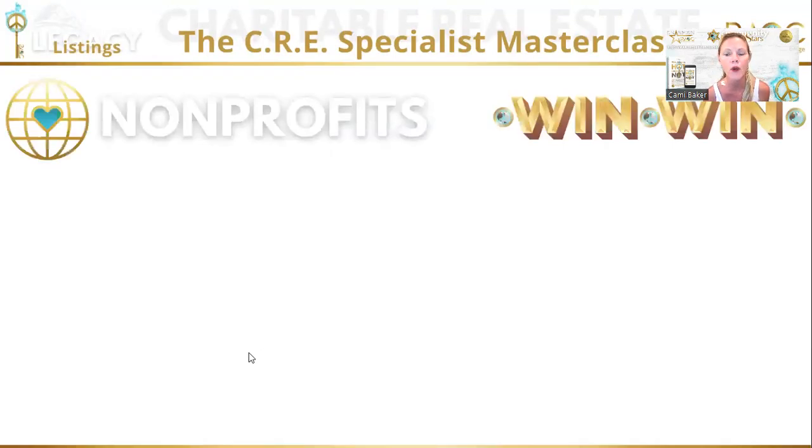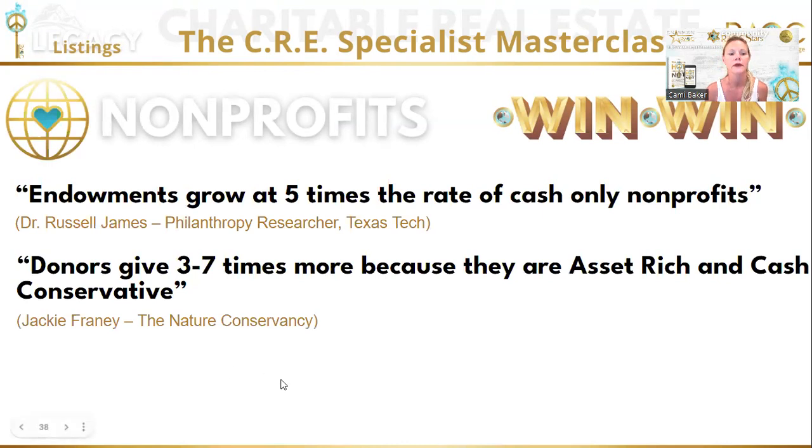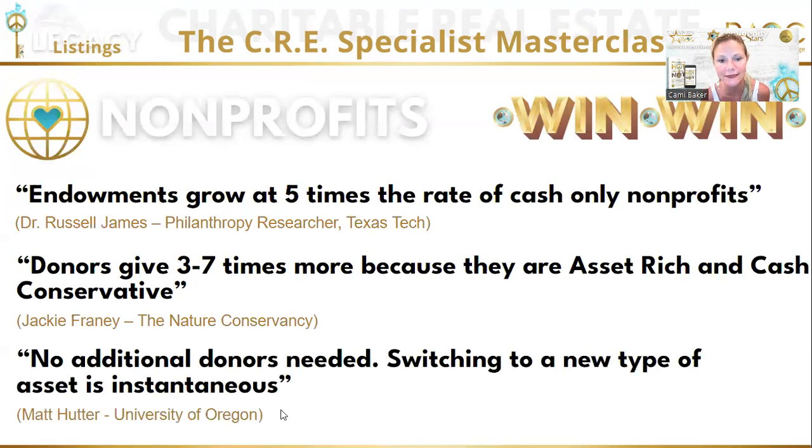Now, the nonprofits, it's a win for them. They can bring in 5 times what they would with cash only. Jackie Franey and the Nature Conservancy have been taking real estate for decades. And they know that the same donors on their donor list will give 3 to 7 times more when they can give from their assets. And as Matt at the University of Oregon says, you don't even need any new donors. They're already right there. The assets are in your donor list.